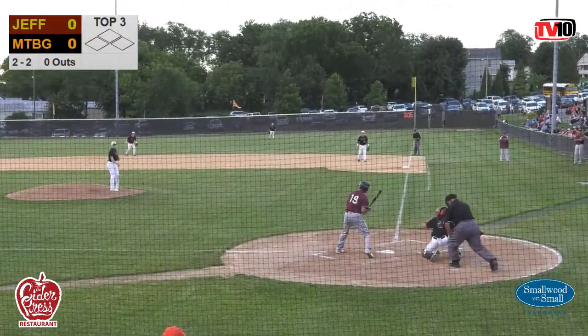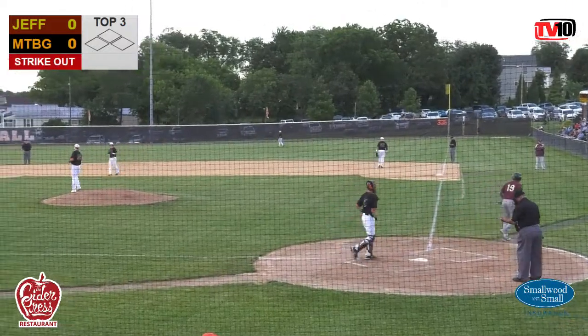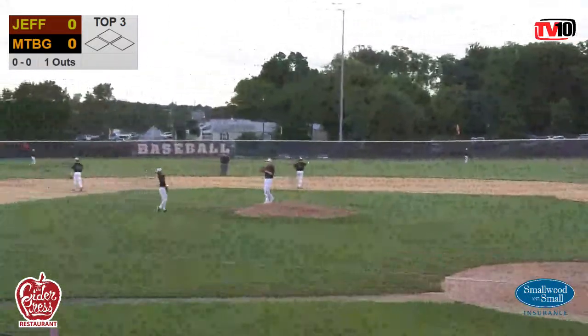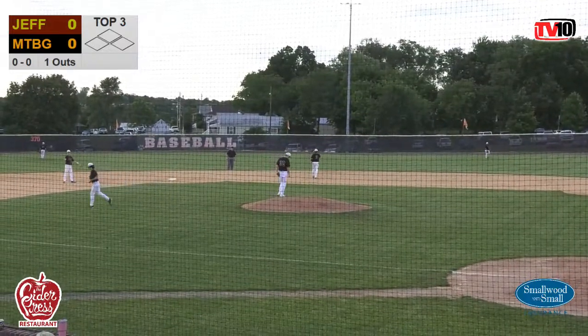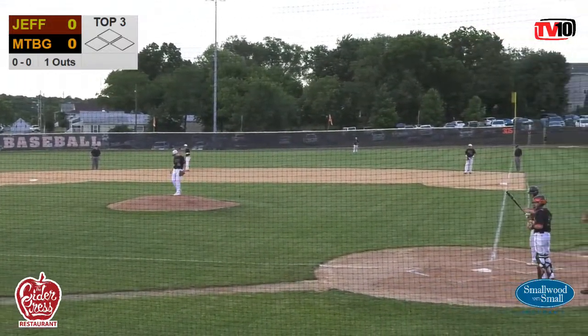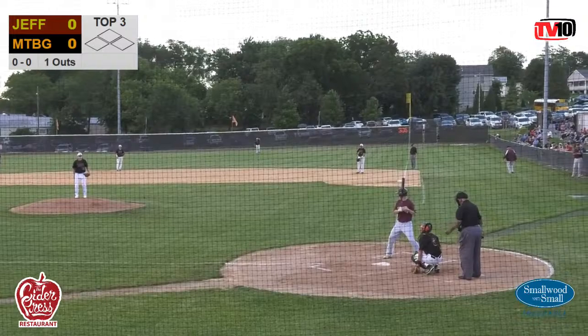Here comes the break-even pitch, a curveball. Called strike 3 on a nifty curveball for Joe Paulson. Yeah, he is hitting his spots right now when he needs to. I mean, not that he's doing it consistently, right? Because he's gotten deep into some counts. He's fallen behind the hitters, but when he is needed to make a pitch, he has been able to pinpoint that location. The batter is Peyton Corwin.